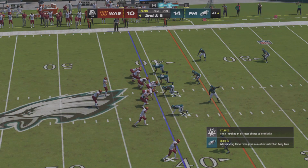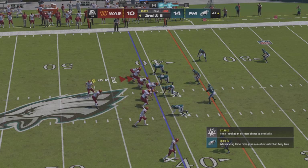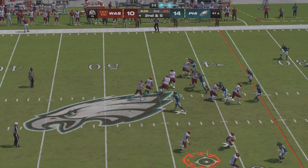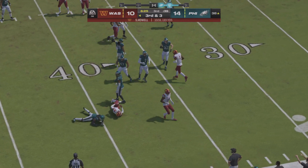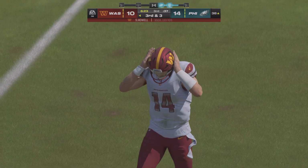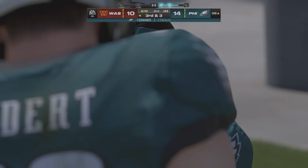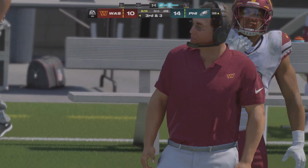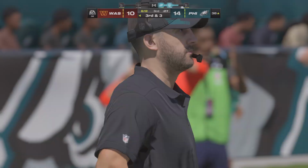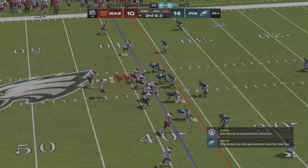From the 41, here's a 2nd and 5. Gets this out quickly to Dotson. So just 3 yards on the completion there. And just like that, it's 3rd down. The goal of a wide receiver screen is get enough blockers in front to create a wall and let him pick his spot to run the football. How about the defense there, swarming to it and not allowing that to happen? Did not let him get downfield.